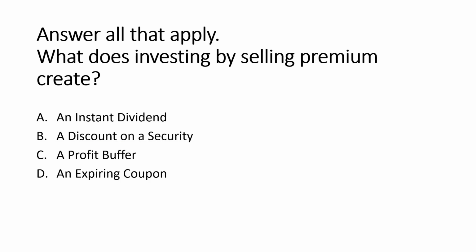All right. So just to make sure we're paying attention to what I've said so far, what does investing by selling premium create? Does it create an instant dividend? Does it create a discount on the security? Does it create a profit buffer? Does it create an expiring coupon? Answer as many of those as you think is right.